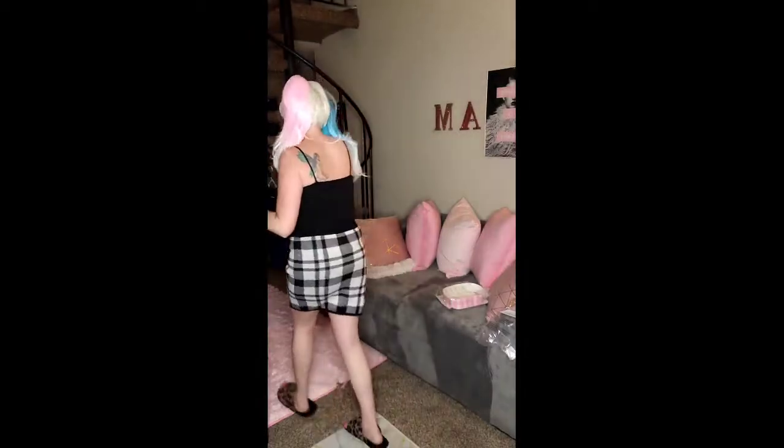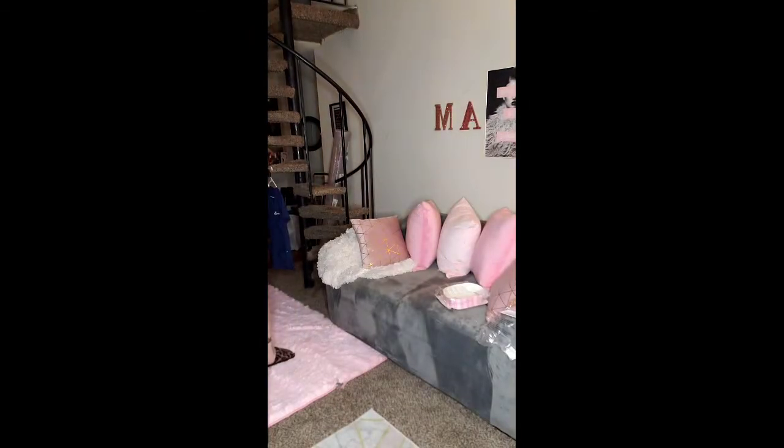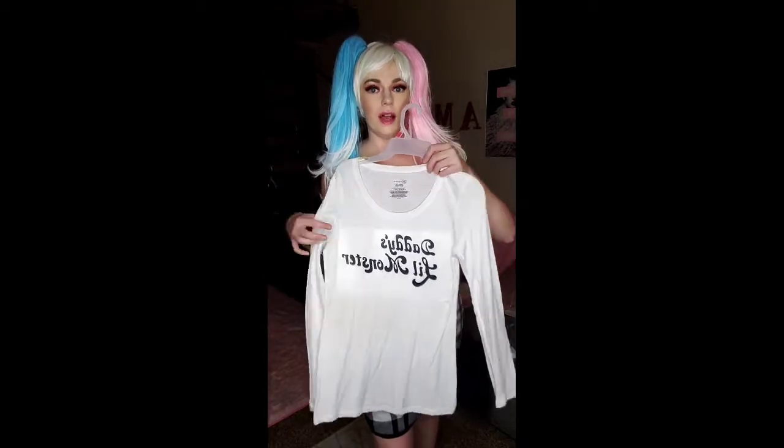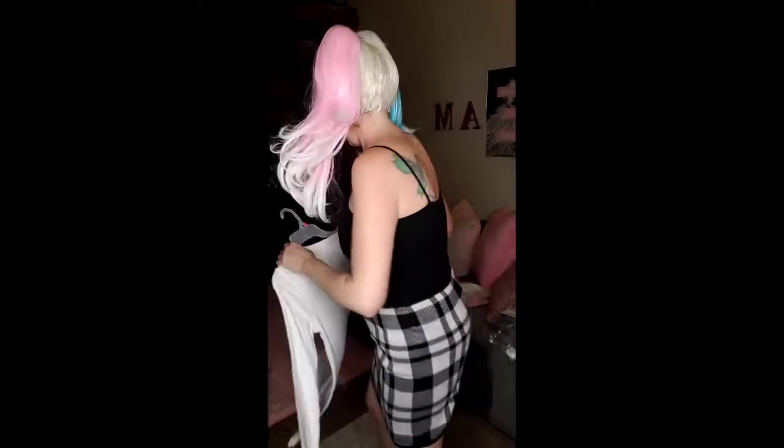Damn it. Okay. I just need to make my shirt. I got the decal ready. I just need to iron it on and then dye the top part red. But okay, it actually looks pretty cute. I'll go try the bathing suit on, I guess.